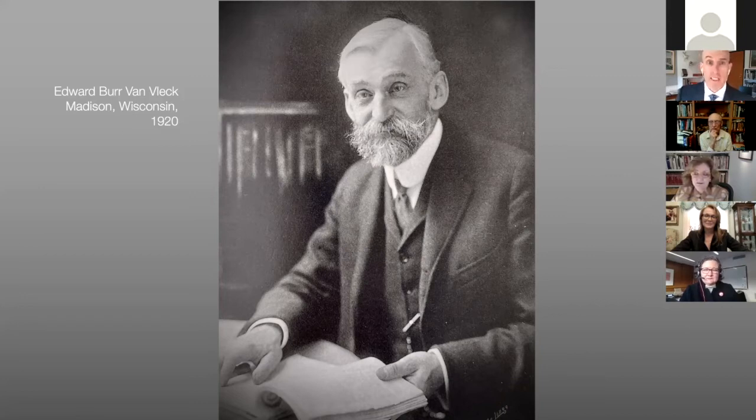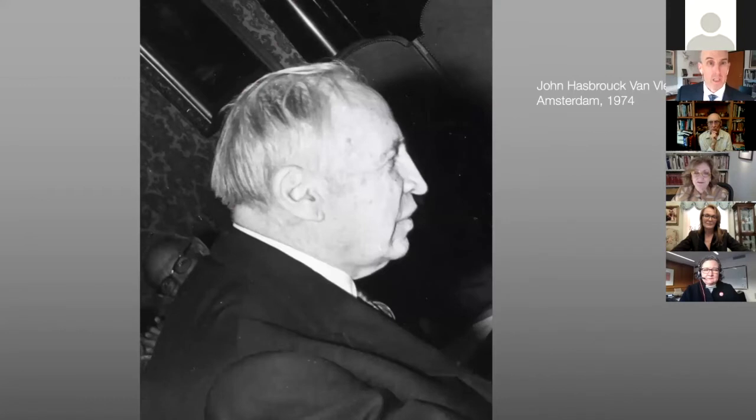And when he died, he left the prints to his son, John Hasbrouck Van Vleck, who we can see on the next slide. John H. Van Vleck was a mathematician and a physicist. He was co-recipient of the Nobel Prize in Physics in 1977 for his contributions to the understanding of the behavior of electrons in magnetic solids. In this photo, he is receiving the Lawrence Medal at the Royal Netherlands Academy of Arts and Sciences in Amsterdam.